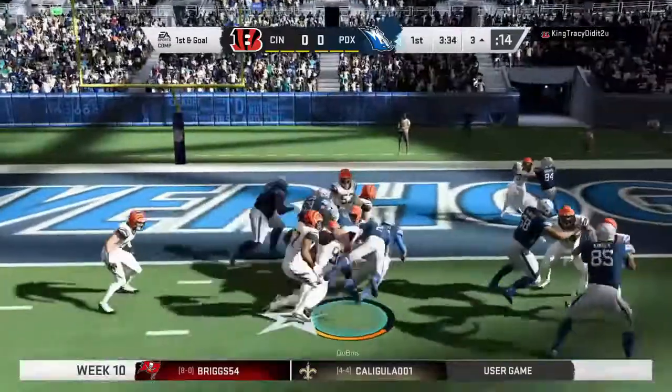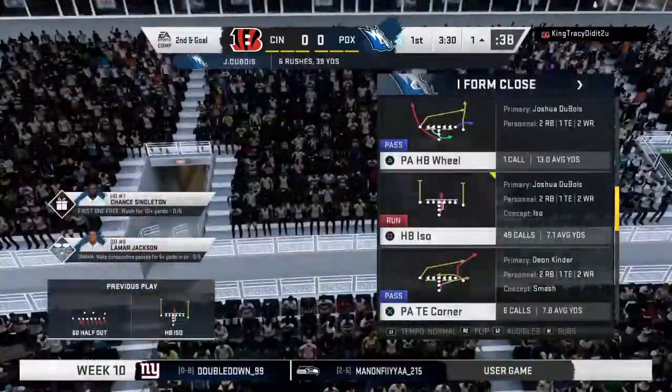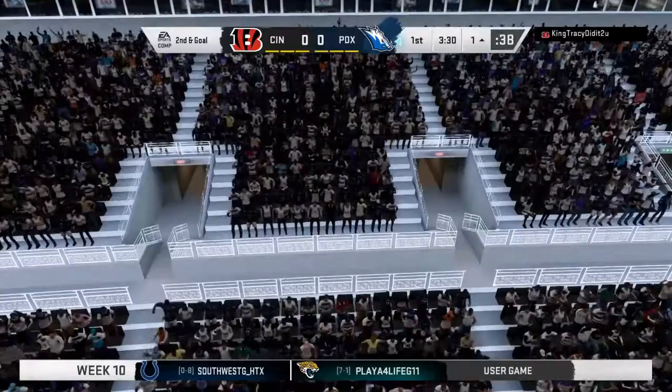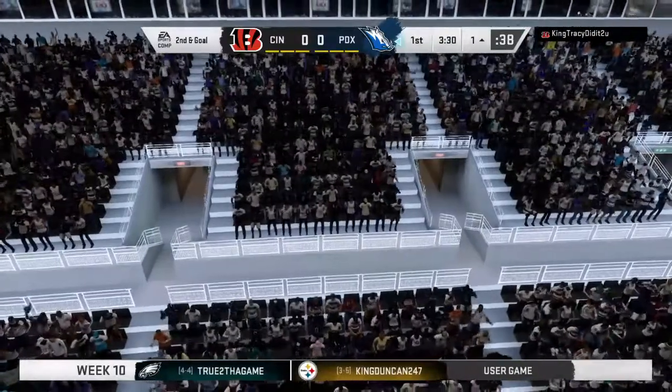They'll try and run for it on first and goal. They're able to get a couple here, but won't get across the plane as they stop him right around the 1. To me, that's a terrific run on first and goal at the 3. They got 2 yards. I'd line right back up and give it to him again.